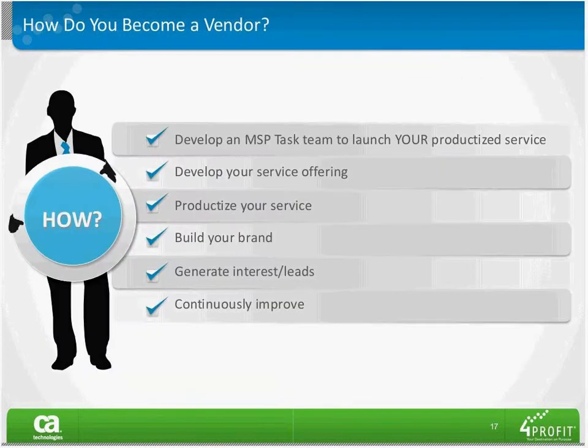Well, if you look at a typical reseller, you're good at projects, right? You might even have a full project management team. Treat this like a project, right? So right here, how do you become a vendor? We've got six core steps on what to do. Develop an MSP task force to help you launch the offering. We're going to develop your offering. We're going to productize it. So once you've created the offering, we're going to turn it into a product, and that involves putting all the collateral, the sales training, and everything that we just talked about.